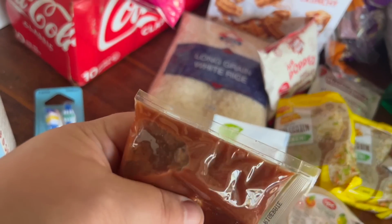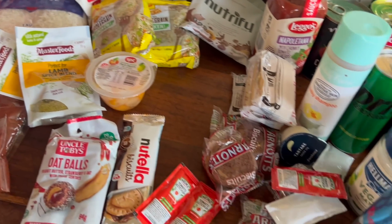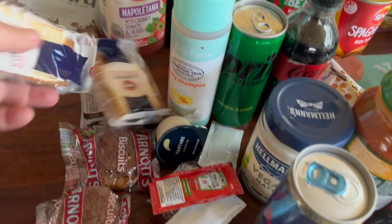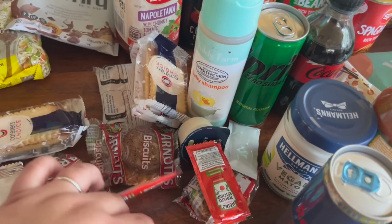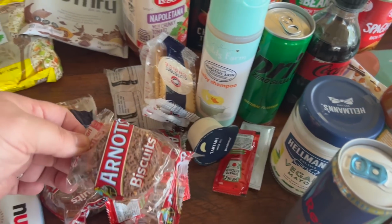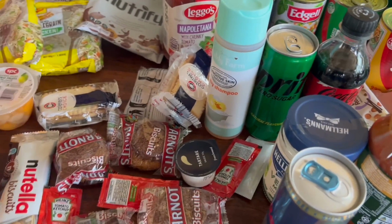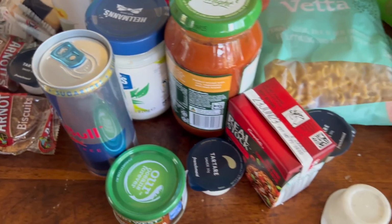And these say that they are pizza sauce on the tops of them. So these little individual sachets of pizza sauce. Some little sachets of ketchup and the catering biscuits, so the Arnott's 2 packs and the catering choice ones there, some individual packets of those, a couple of the tartare sauce as well. There's a few of those around.